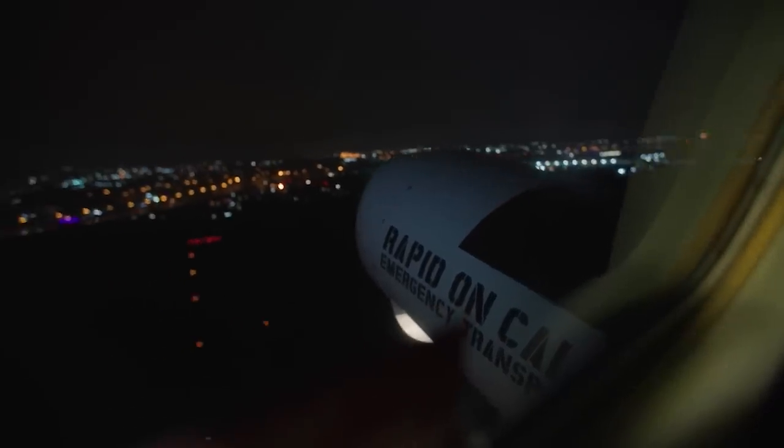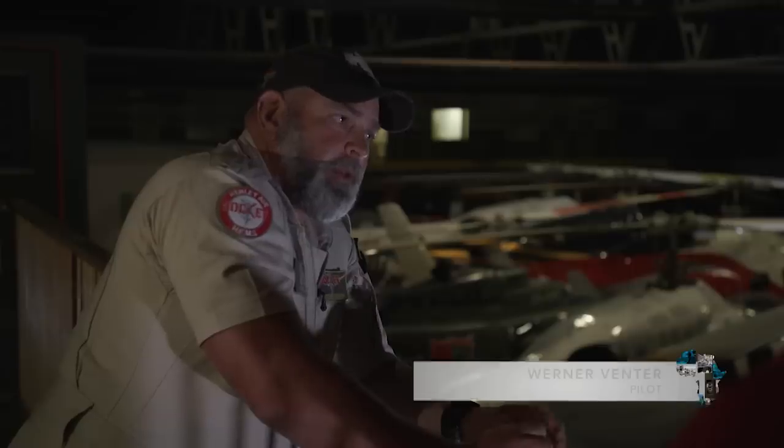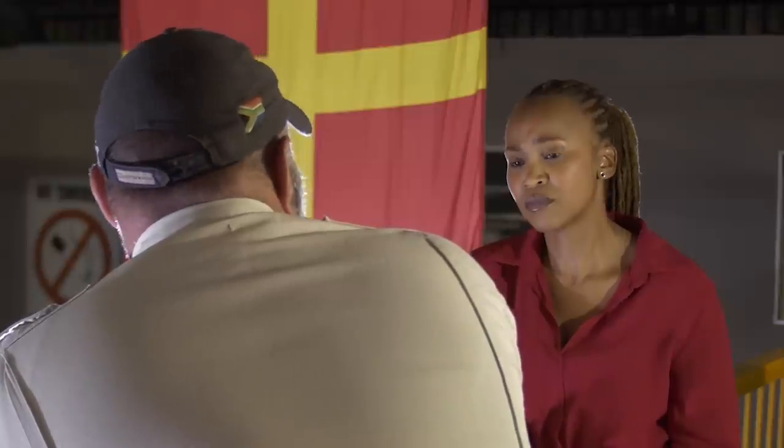Rocket's night duty pilots wear night vision goggles to look out for obstacles, so the more eyes peeled for danger, the better. My work as a pilot is to get my crew there safe and back, plus the patient, obviously. But my first concern is my crew and the helicopter.